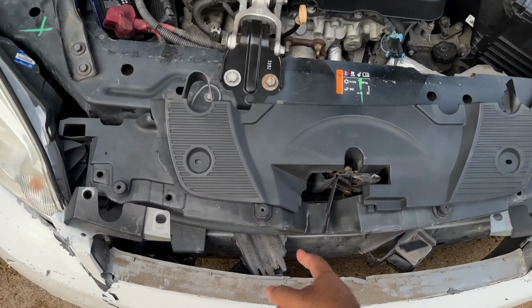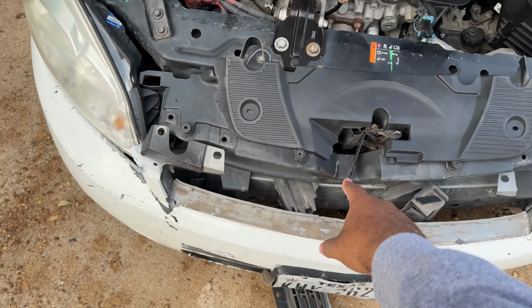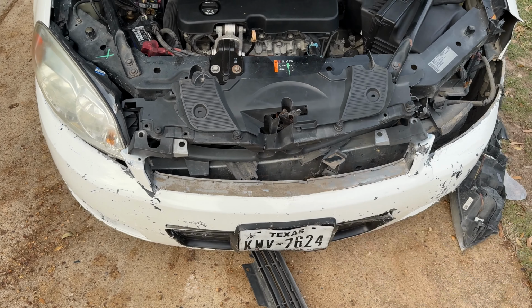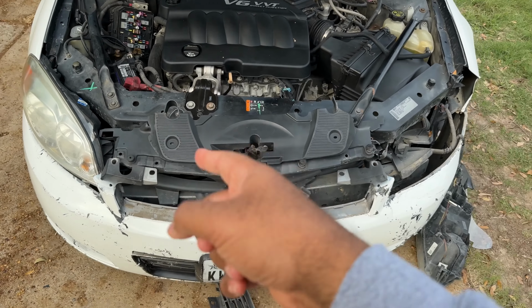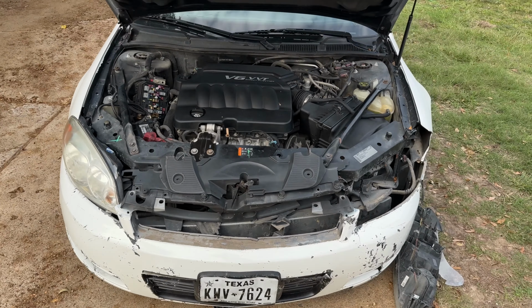It looks like this right here got bent down. This piece right here definitely got cracked and got bent down. So that might be that core support. I gotta see where that's connected, but that could be a big piece or that could be something simple. I don't know.